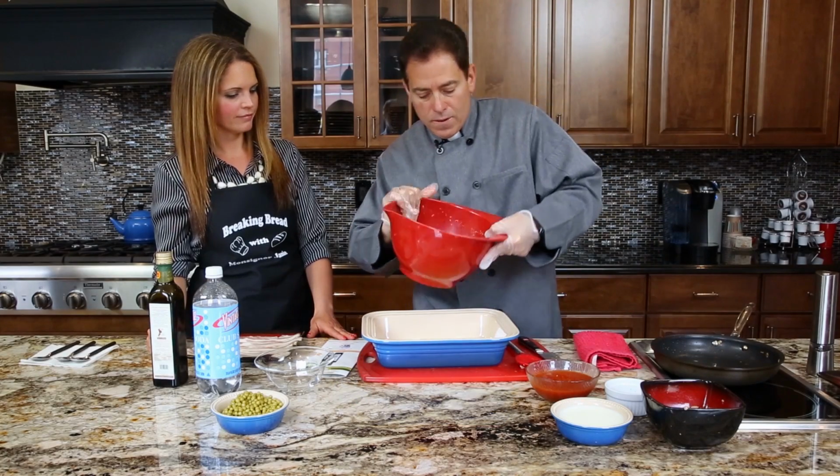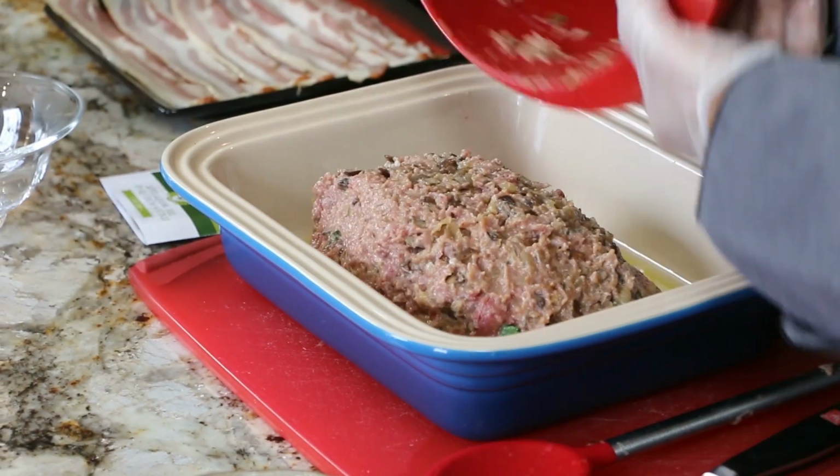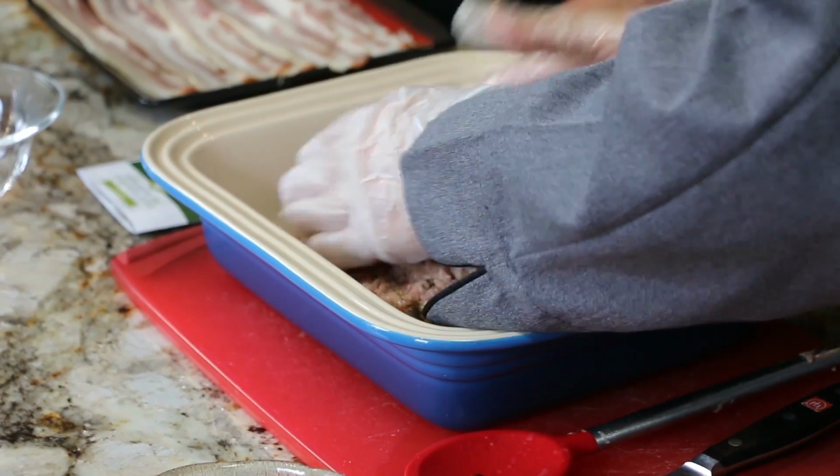I'm just going to pour this right in. I'm going to form it right in the pan. As you can see, it almost formed itself. Right. A little divine intervention there.